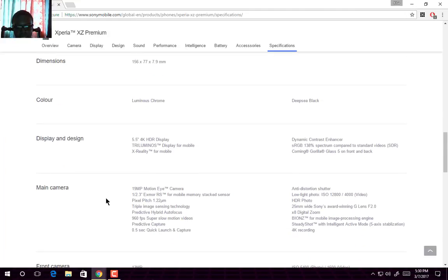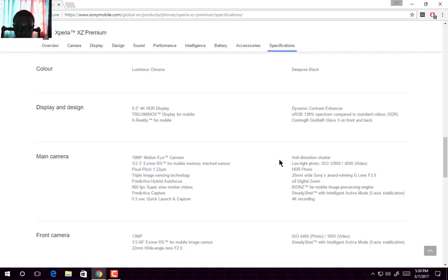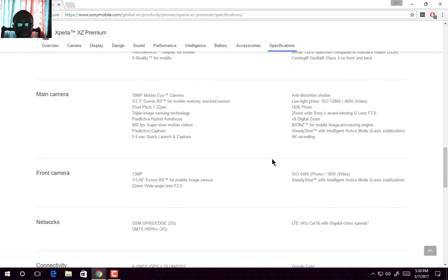And now for the display, it is a 5.5-inch display with 4K HDR, and it has a tremendous display with the Mobile BRAVIA Engine technology that Sony uses. It has a dynamic contrast enhancer and an sRGB 138% spectrum for videos.